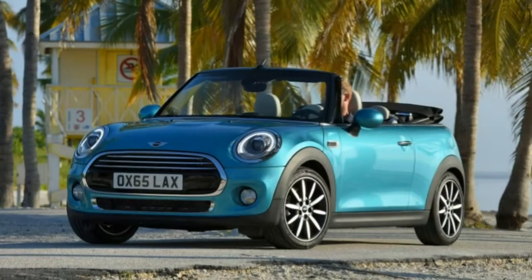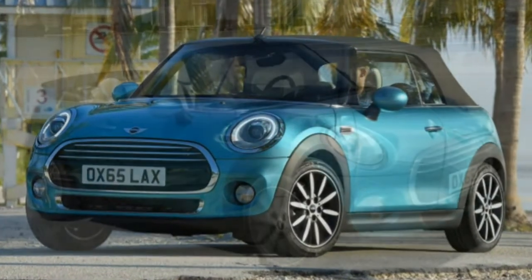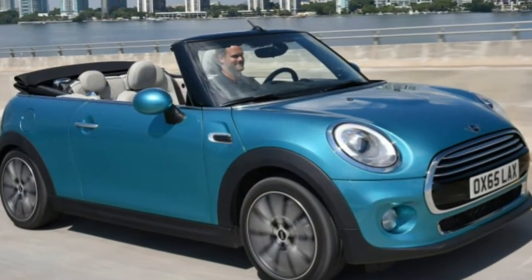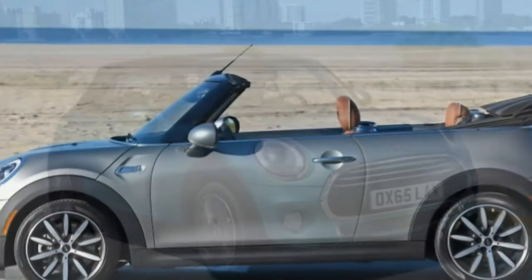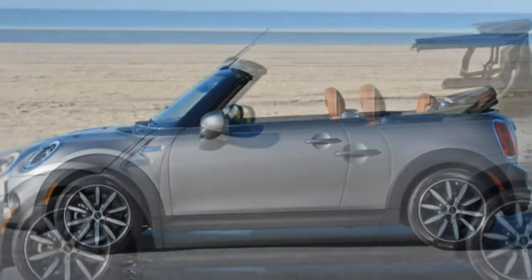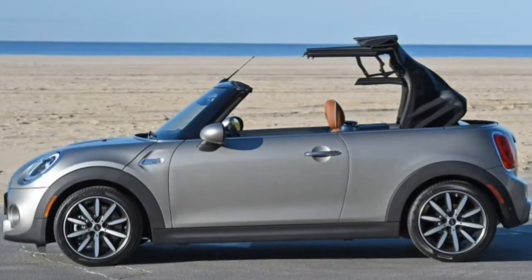Handling. This is the reason why you bought a Mini. Its short footprint, quick reflexes and grippy tires help make it an absolute joy to toss around. The excellent stability control calibration permits you to explore the limits of the Mini's grip before it gently reins you in.